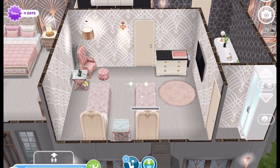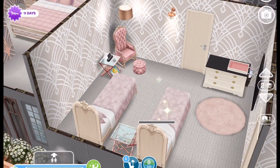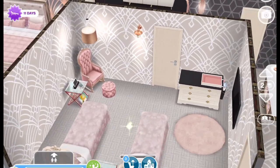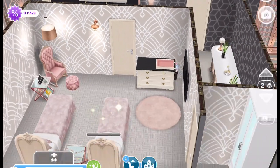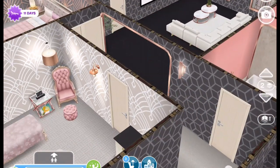And the next room we're going to look at is what I've set up as a toddler's room, and I have 2 twin beds in here and a nice rocking chair there in the corner. And I did put a changing table in there because in real life toddlers still wear diapers, so well, at least they do for a while. So I did give her a changing table in there, and that's her room.